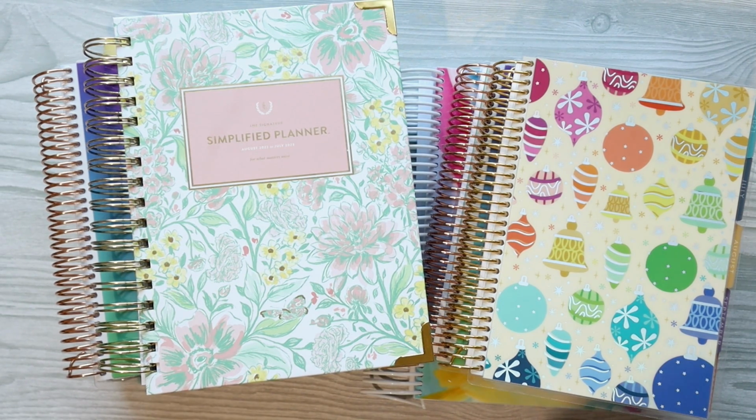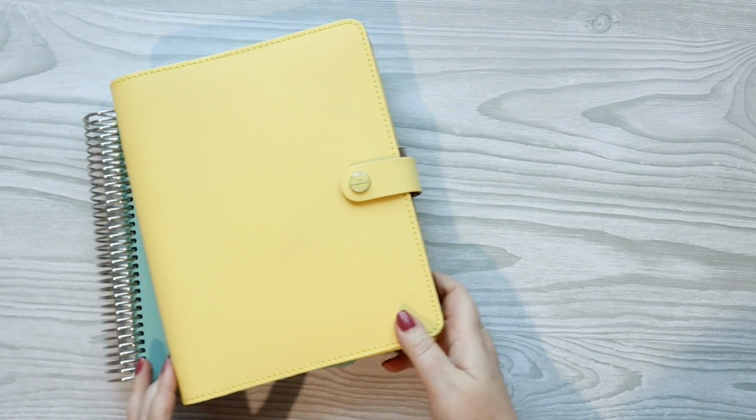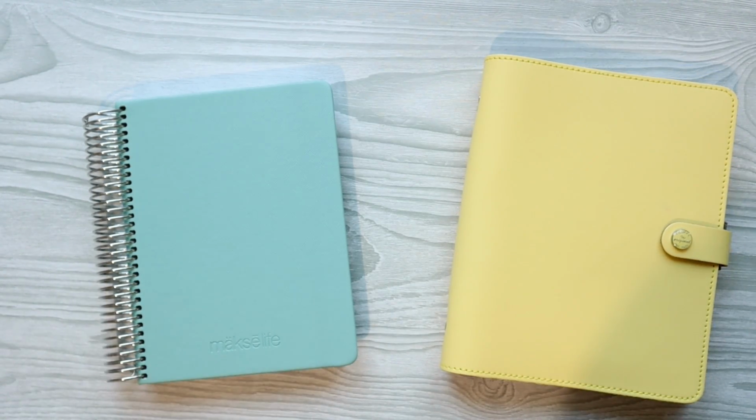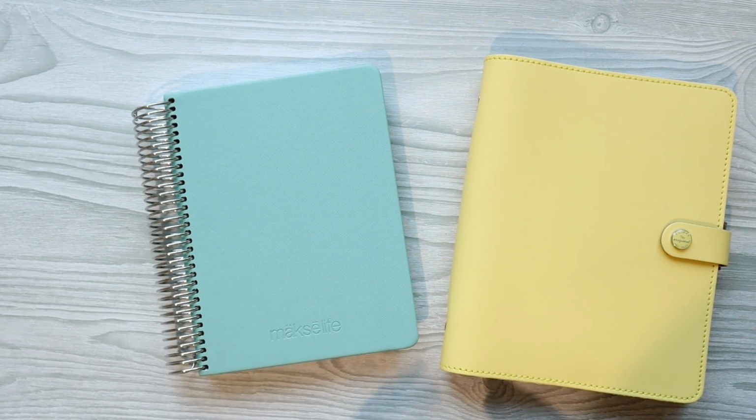Anyway, so let's go through some of the planners I've tried, and I will tell you about why I've chosen what I've chosen. At the beginning of the year, I really thought that I was going to be using the MakseLife daily for my daily. I really think this has some amazing things and that it offers what other planners don't offer. But there's a couple reasons why this didn't work for me.